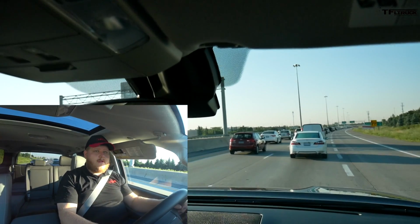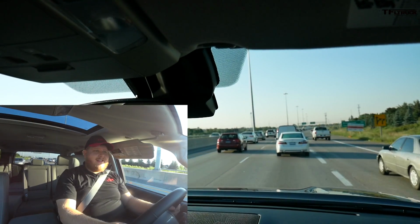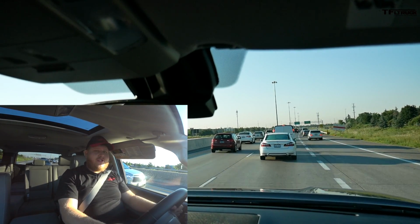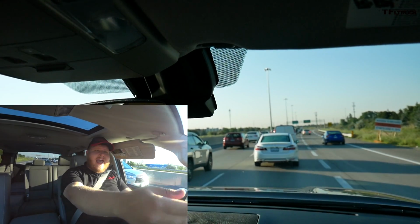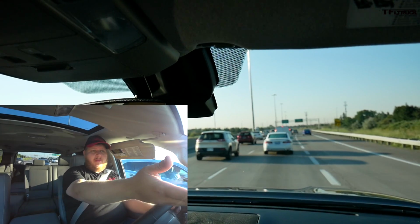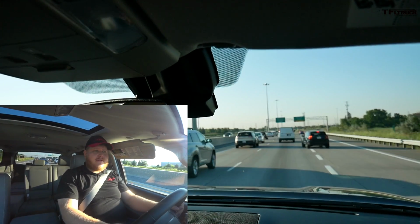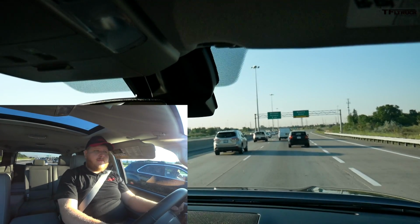Perfect. Now, stop and go traffic is even trickier, and you have to be even more patient, because the real key and what you can do to really help your fuel economy is leave a large gap in front of you. You're not getting anywhere. Look at where the traffic is. I can't go past that car in front of me. So you leave a long gap. That way I can drive nice and smooth, and I don't need to be on my brakes, back on the gas, back on the brakes.